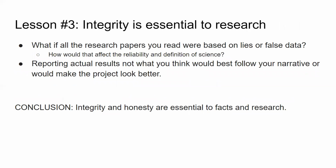The third lesson that I learned is that integrity is essential to research. And just a question, just to provoke thought, is what if all the research papers you ever read were based on lies or false data? How would this affect the reliability and definition of science? And as I was thinking about this lesson that I learned, I found it really important because science is supposed to be factual and trustworthy. And so in order to have the field of science, which is very broad, as trustworthy and truthful and factual, it's going to start with each individual researcher and in them reporting their data.